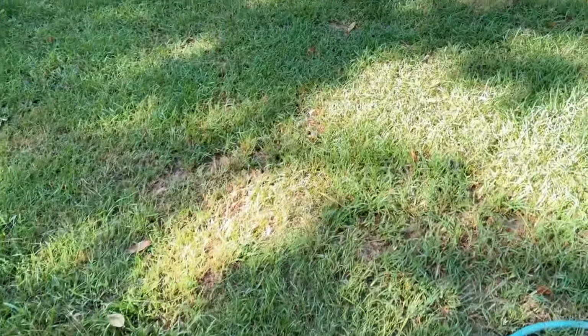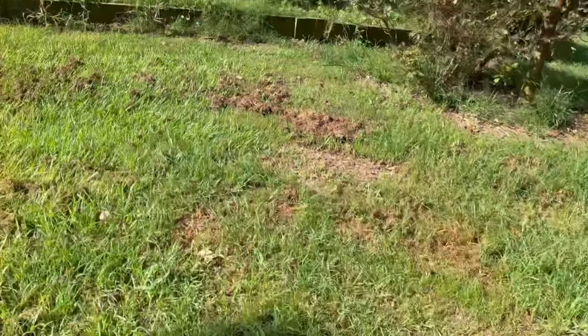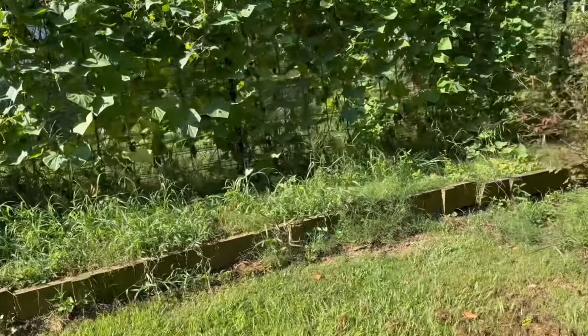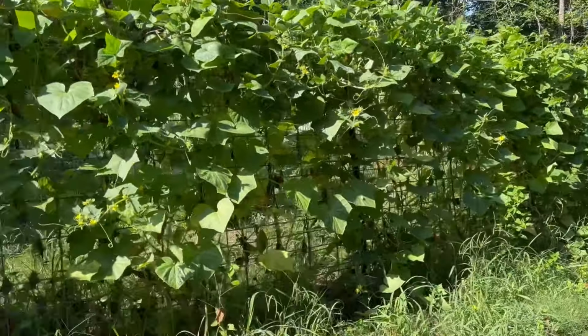So, anyways, that soil needed to be worked. So let's come over here and let me show you this bed. My cucumbers, I see a few. It's just not even worth it. I've got pole beans that I am going to pick this afternoon. I pulled up all of my tomato plants. Y'all saw that.